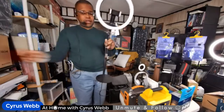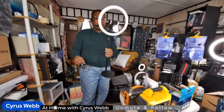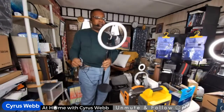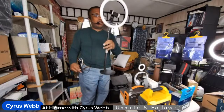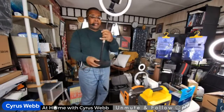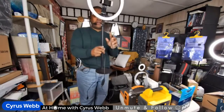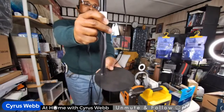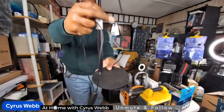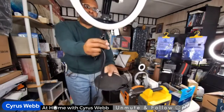So let's go ahead and go through this. A couple things to keep in mind. This is for a desktop. This is not meant to sit on the floor, okay? So don't expect it to get very tall. In fact, the height that I have it here is as high as it goes. However, you can lower it. All you do is turn the knob that is here, lower it down like this, and then lock it back in place.